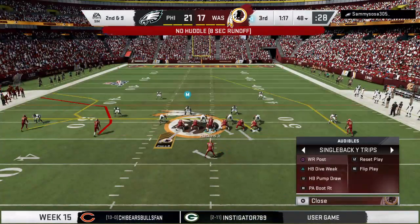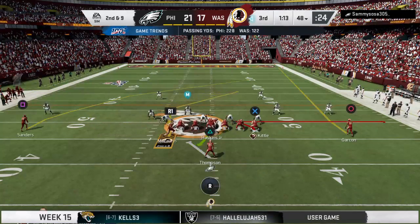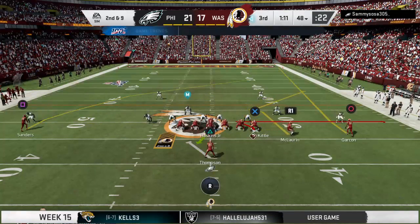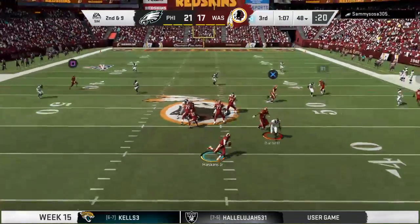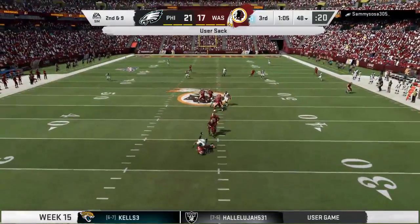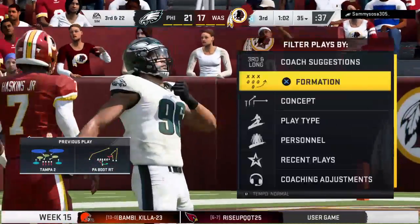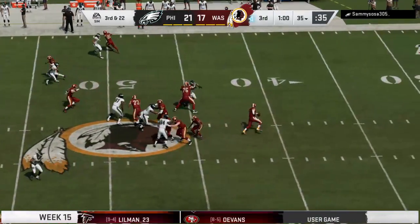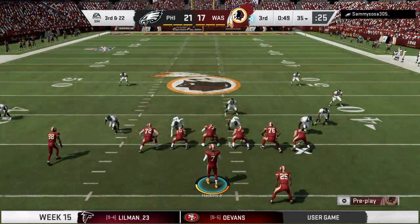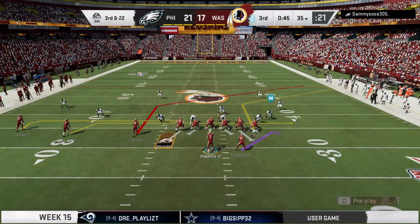1-yard gain. Brings up second and 9 at their 48-yard line. Play action. Haskins. And a big loss here as he's taken down. Derek Barnett able to maneuver in for the sack. Well, they go play fake. The problem is nobody was faked out. And when no one's faked out, what's the end result? Quarterback gets hit.